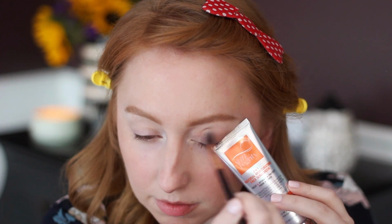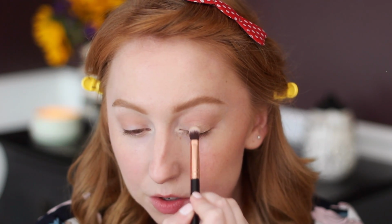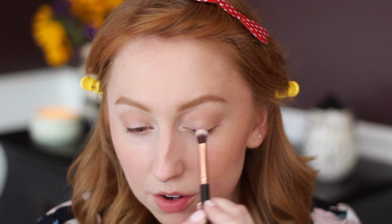Spend a little bit of time making sure that it's all nicely blended. And then to add some shimmer to my lid, I'm gonna move over to the Surf palette. I'm gonna take the sandy color on one of my all-time favorite eyeshadow brushes. This is the Miss Shady Lady. I'm gonna pick up some of the sandy color and press it from my outside corner two-thirds of the way, just leaving a little area blank.